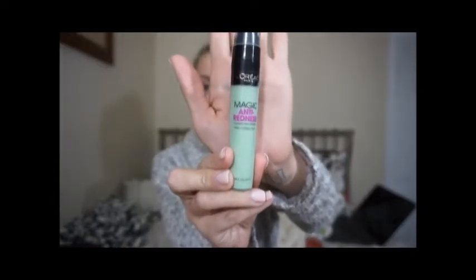Next, I'm going to go to my L'Oreal Magic Anti-Redness Correcting Primer in green. I also believe that they have other colors for this too.